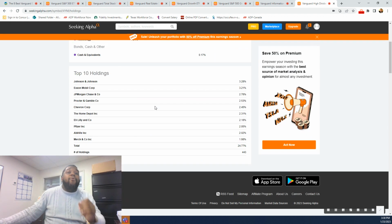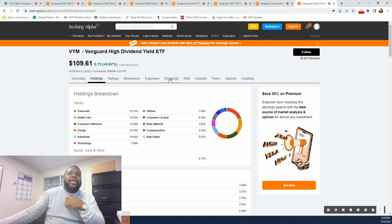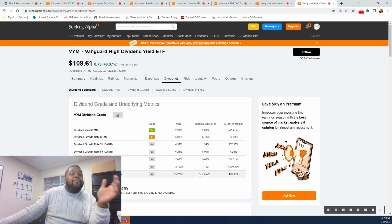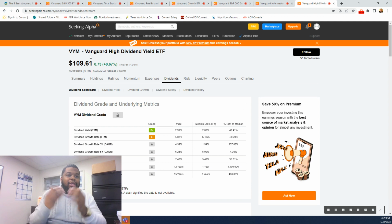Your investment will grow 7 to 10%, but most importantly, it has holdings like Johnson and Johnson, ExxonMobil, J.P. Morgan Chase Bank, Procter and Gamble, Chevron, Home Depot, and AbbVie. All these companies are stable, cash positive flow stocks. If you have a side business and a job, and you also have a hustle, you can use your hustle or your job to buy VYM, reinvest the dividends within itself, let it grow, and you can eventually see within 2, 3, 4, 5 years of investing in VYM that you can use the dividends to pay your bills.